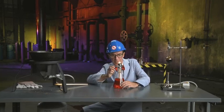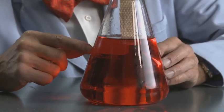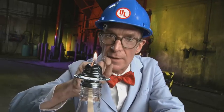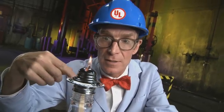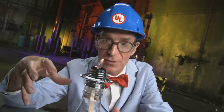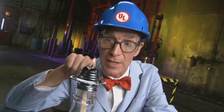This is an oil lamp. The fuel is this liquid oil. It works its way up the wick to the flame. Now the heat of the flame is making the liquid change to a gas. Now that makes more heat and makes more liquid change into more gas. It's a chemical reaction that will keep going as long as there's fuel.